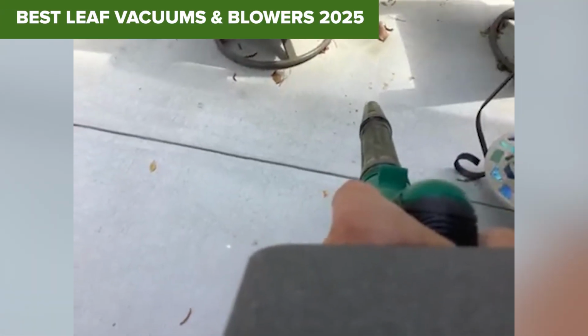Looking for the best leaf vacuum or blower to keep your yard spotless? Stay tuned. We've ranked the top 5 so you can find exactly what fits your needs and budget.